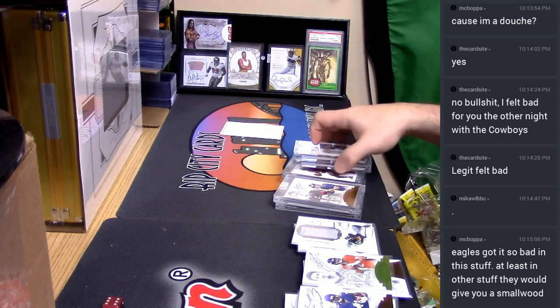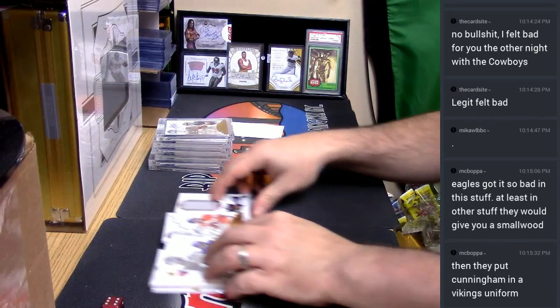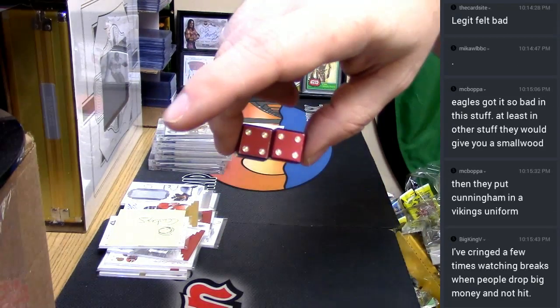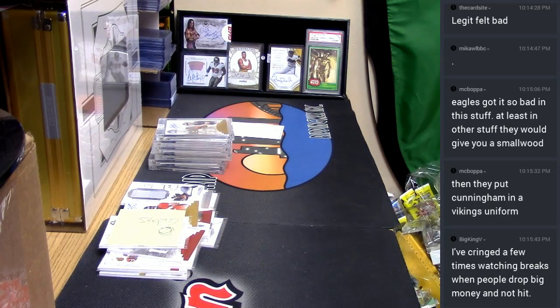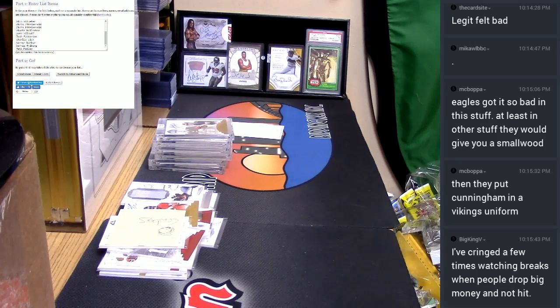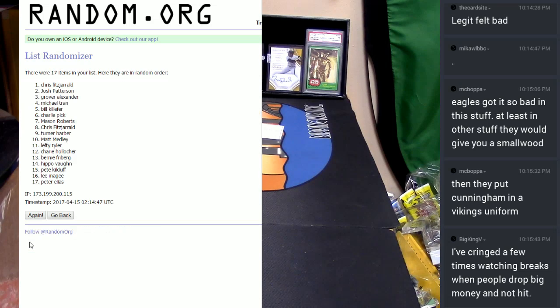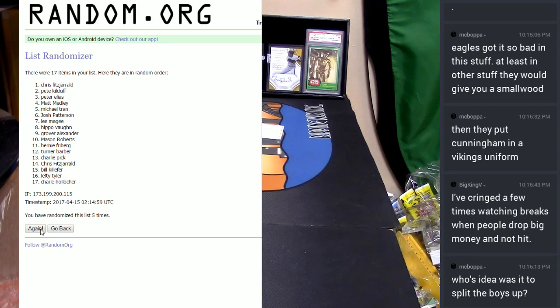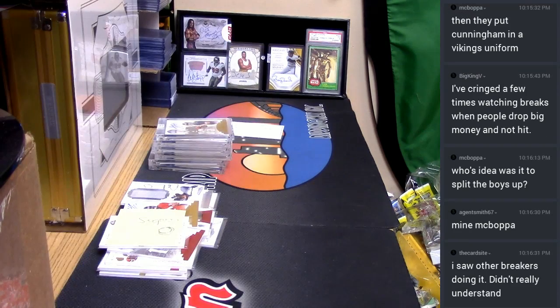Roll some dice. Number's 8. Okay, it's going to get a spot in the hit random. Three, four, five, six, seven, and my shot. Bill Kiefer. Congratulations, Bill.